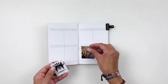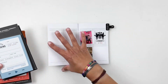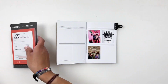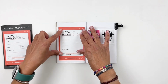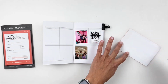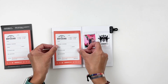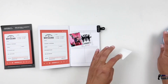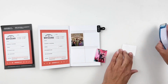But the opposite side, I'm going to cover it with one of these notepads from Everyday Explorers. I've mentioned these notepads before. They are perfect for something like this. And I'm going to use the currently watching one. I'm basically going to cover up the left side of my spread, and I will fill this out with my favorite show from the month and stick down my photos on the opposite side where, again, the lines are guiding me and helped me choose the size of my photos and everything. So I don't even have to worry about how I'm going to set up my spread.